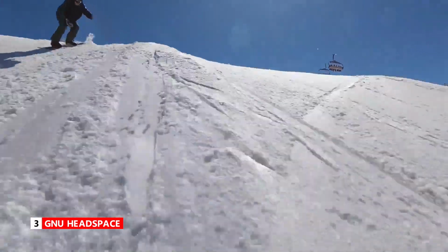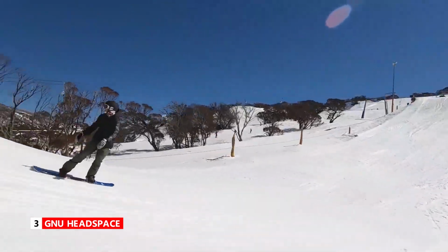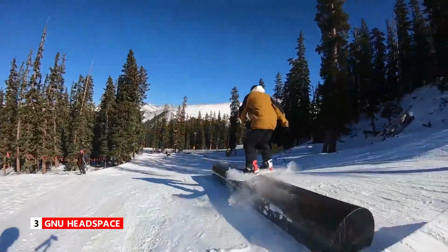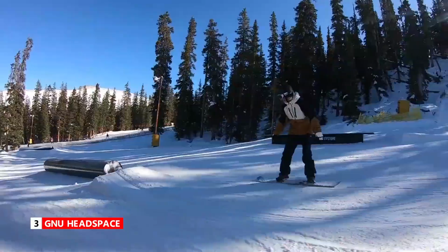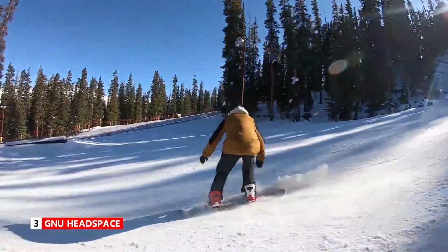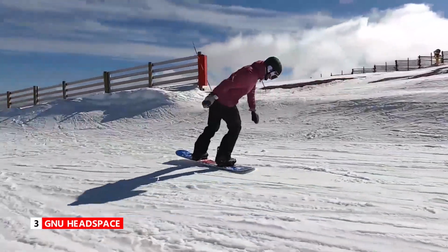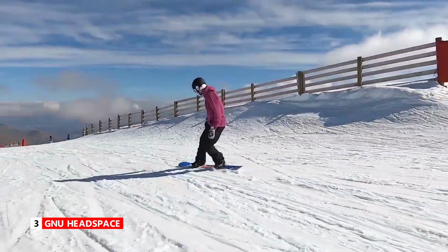And then finally, the HEADSPACE has C3 technology. So mostly positive camber profile, just giving you lots of energy for ollies and that stability too that comes from C3. And although this board has the C3, it's still soft enough that you can do butter tricks. So a great board that does everything.